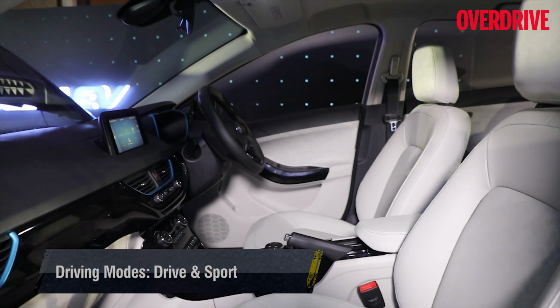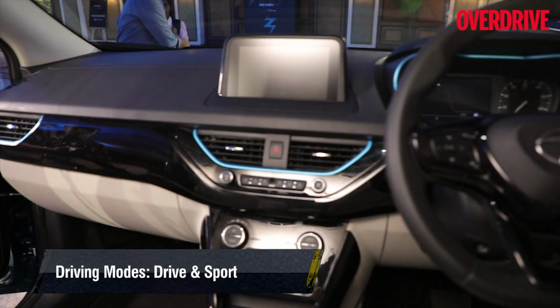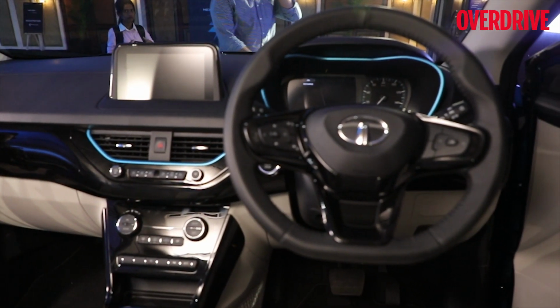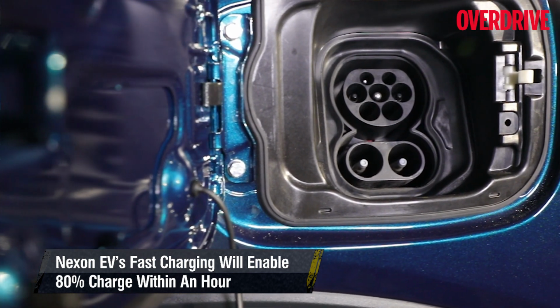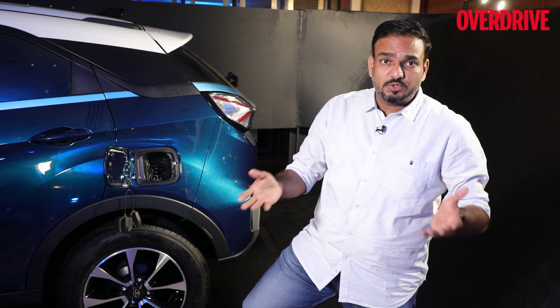The motor is mated to a single speed gearbox with two drive mode options, drive and sport. In the sport mode, there's a torque boost of up to 60%. A DC fast charger that goes into that conventional socket will replenish the batteries to up to 80% in less than an hour. Whereas conventional charging from a 15 ampere 3-point plug, which is usually found in the household, will take about 8 hours, is my guess.